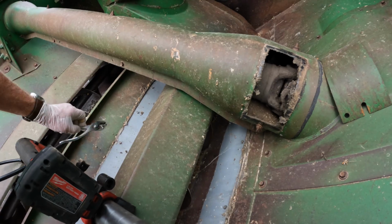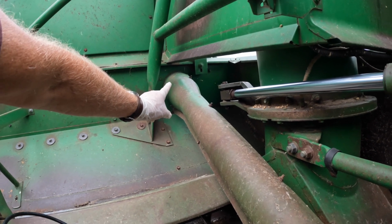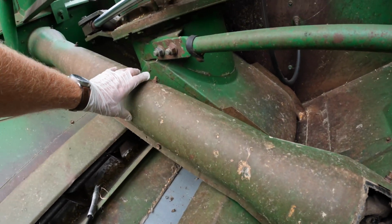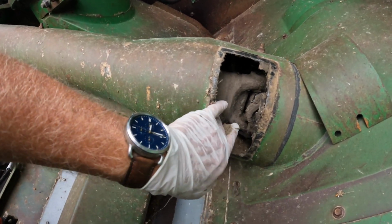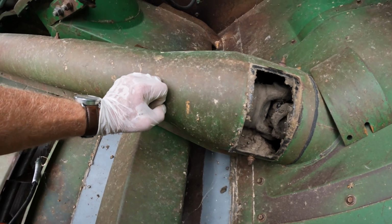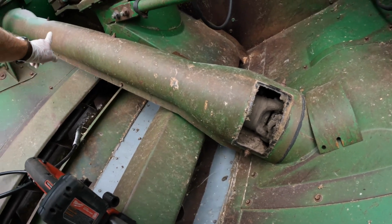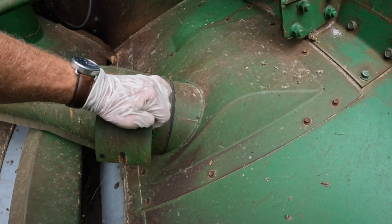So this tube, that drive shaft comes off of that gearbox back there, comes up in here, and then there's another gearbox right under here. Well, this tube gets filled up with trash and dust, just like you see right there, and that can create a fire hazard. So I'm going to have to get my air hose and blow through there. I can put this cover back on and blow from that end down here and it'll blow it out there.